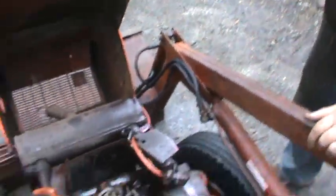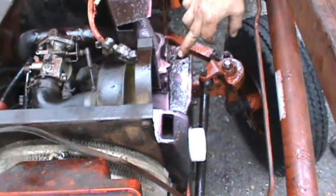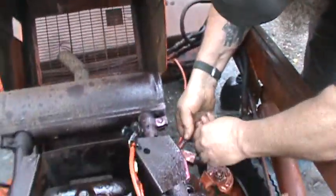All right, I got the cylinder full with our little concoction here, right up to the top of the spark plug hole. So now I'm going to take the plug and just run it back in there.